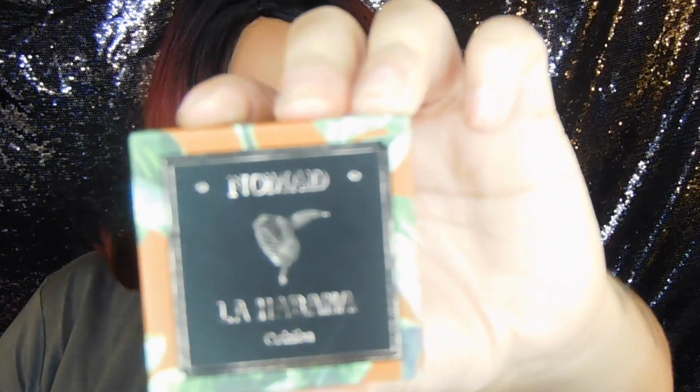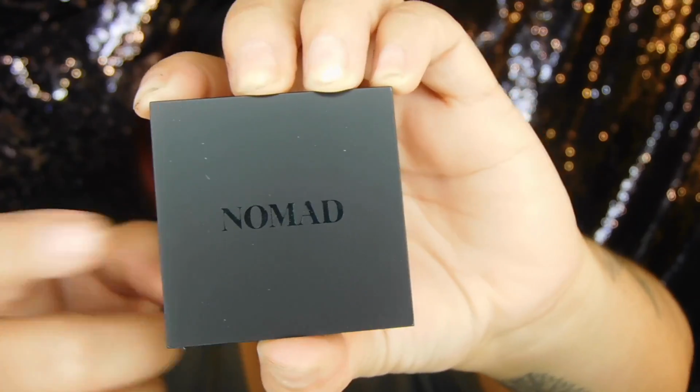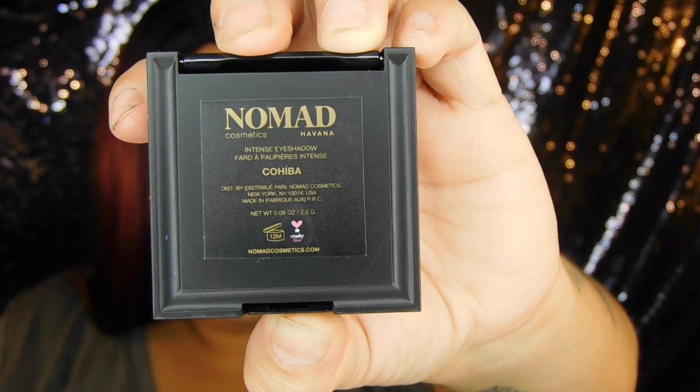The last thing is an eyeshadow by Nomad Cosmetics. Yeah, and this one says La Habana. What's the shade though? Maybe it's on the inside. This is what the packaging looks like. Oh, the shade is Cohiba. I think that's how you say it. I like the packaging. It's in a square compact, and it's matte black. That's the brand and the name of the eyeshadow.